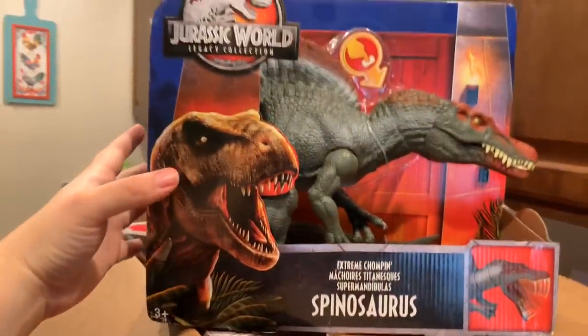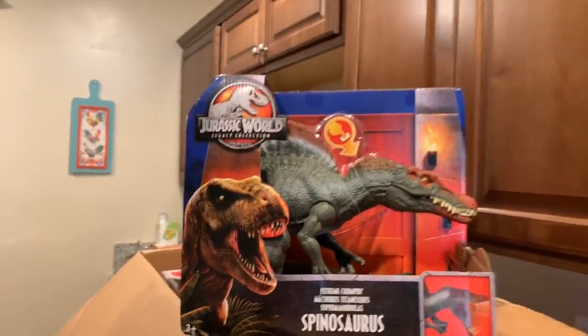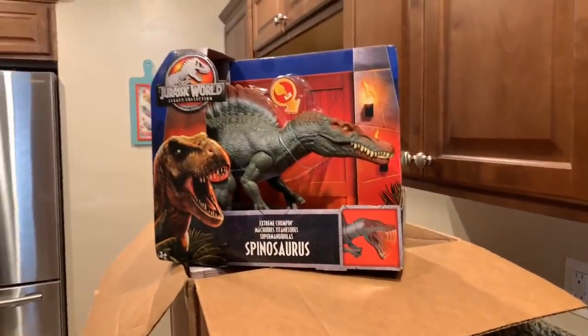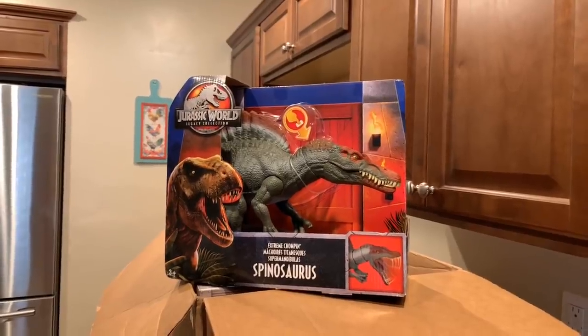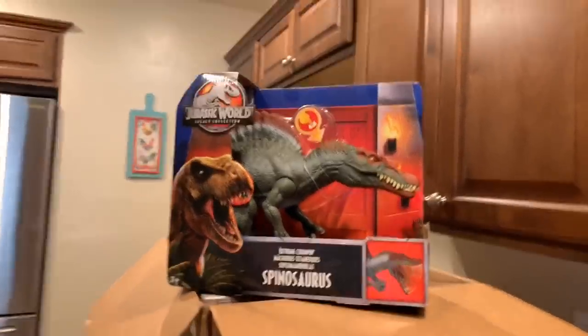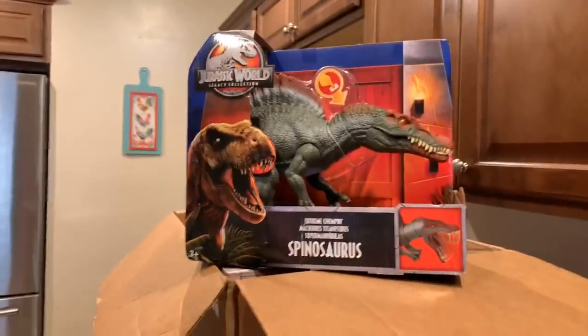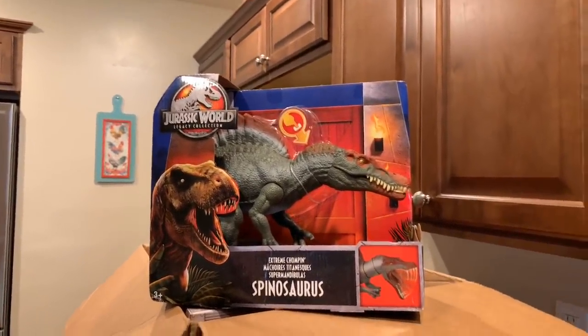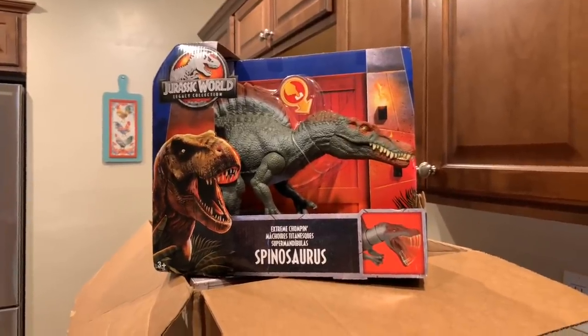Bring the Spino back out to the forefront. I will never get an extreme chomp into Spinosaurus. You know what? You never know. Like I said, I'm really confident Mattel's going to bring it back. I feel like that's just money sitting on the table. I have a hard time believing that they won't bring that back at some capacity. So we'll just need to wait and see.